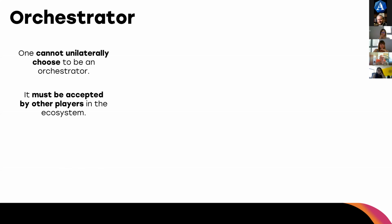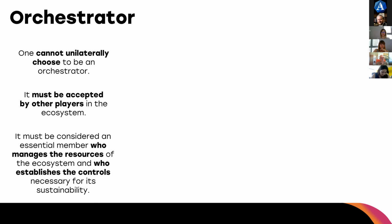So the service is successful when it's used by the customers. If it's not used by the customers, then it's not successful. Okay. The orchestrator needs to be considered as someone who establishes controls and manages the resources. So you need to pay attention to how you spend your resources, and you need to be a vertical of trust. So when you say that something is relevant, then it should be relevant.